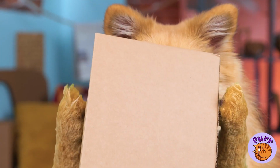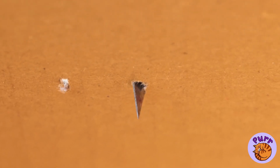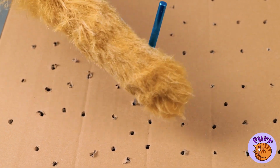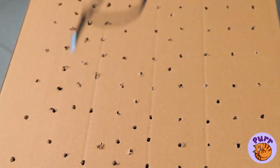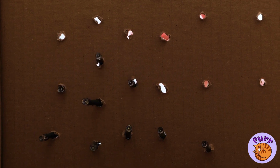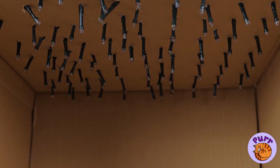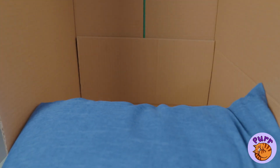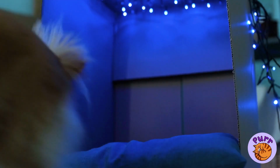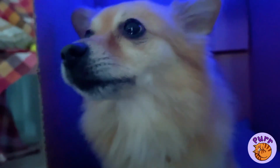Our dog friend gets something just as cool, a cardboard box. Poke some holes up on top. And run some Christmas lights through. Place a pillow right at the bottom. Sit back and enjoy the light show. He's got the best seat in the house.